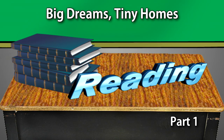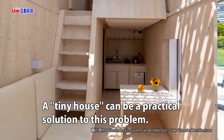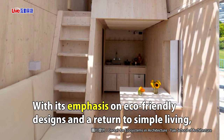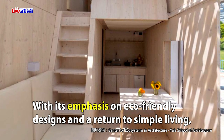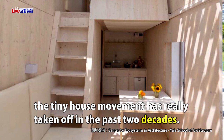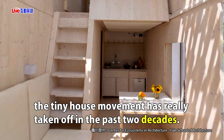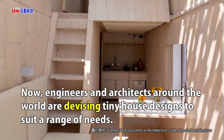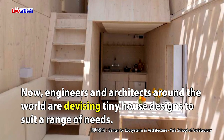Big dreams, tiny homes. A tiny house can be a practical solution to this problem. With its emphasis on eco-friendly designs and a return to simple living, the tiny house movement has really taken off in the past 2 decades. Now, engineers and architects around the world are devising tiny house designs to suit a range of needs.